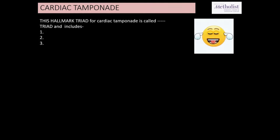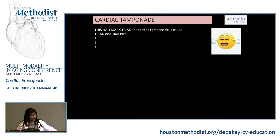All right, so let's move on to some questions. How about this, guys? This hallmark triad for cardiac tamponade is called? Perfect, guys. I think all of you have to go to Jeopardy, right? All right, but what does it include?